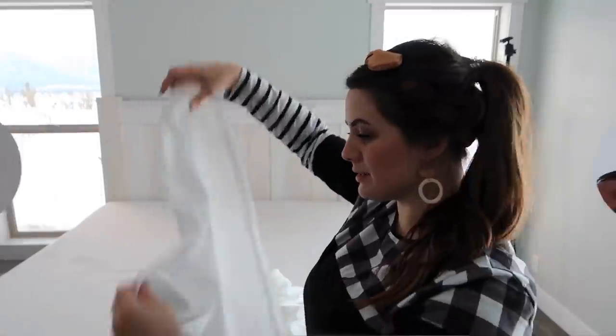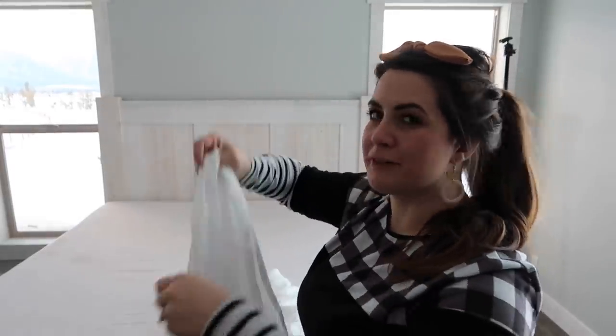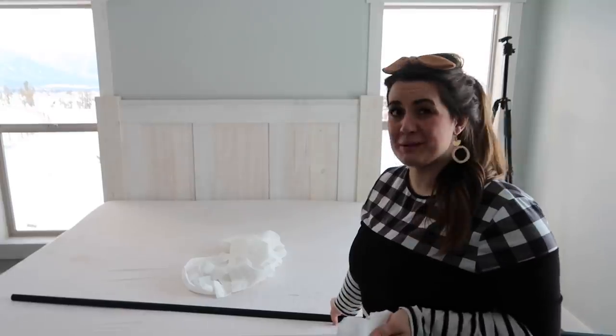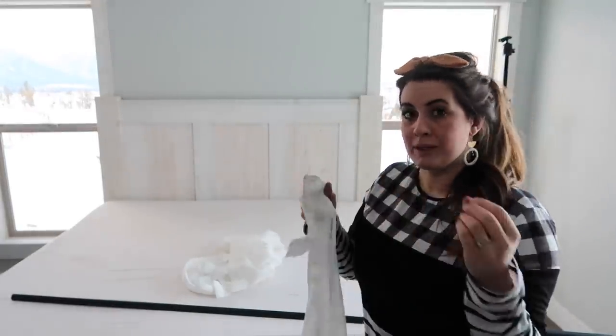The curtains, these curtains are actually from IKEA. Not the same ones, but they're from IKEA, just like the boys' room's curtains were. This is just a pipe. It's just an iron pipe. You can also just use PVC pipe, or you can use a wooden dowel.